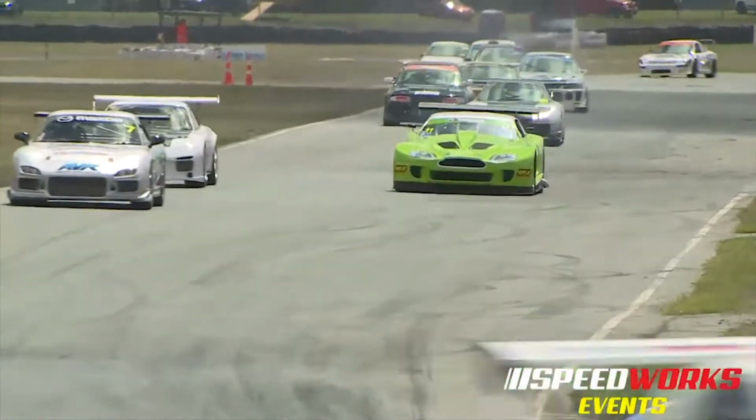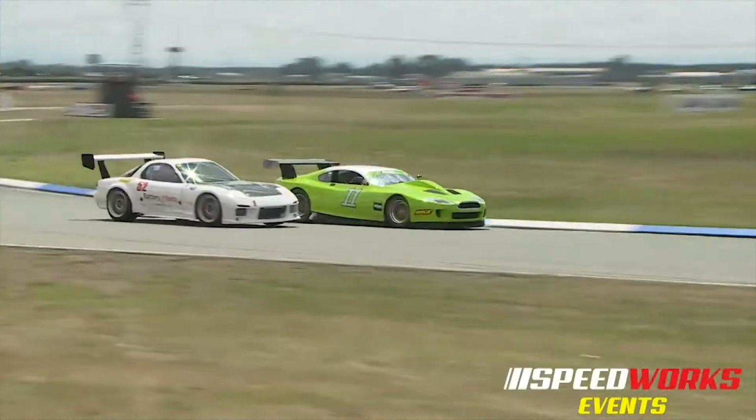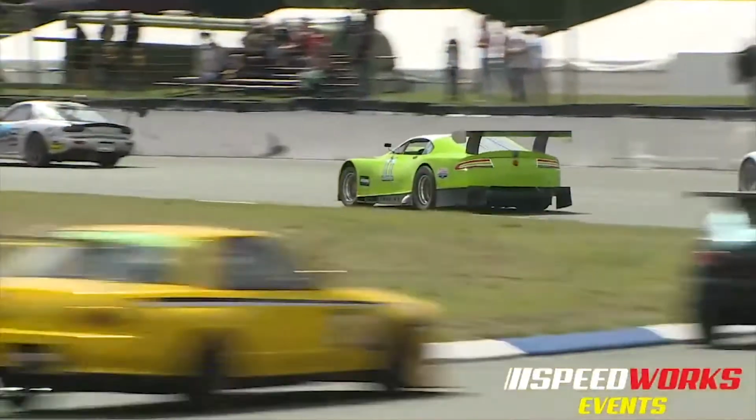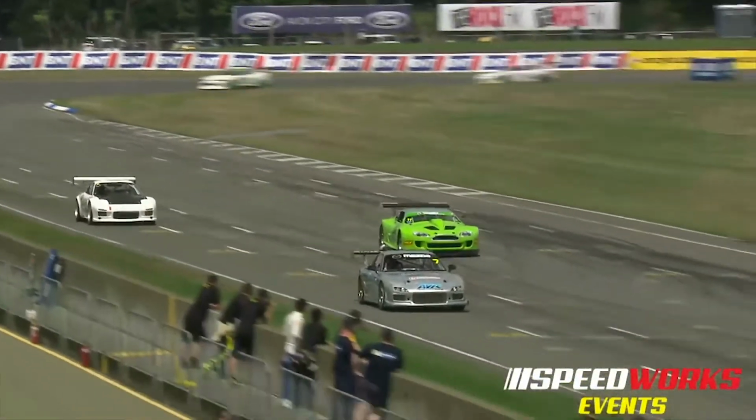So down to the front straight. What's going to be his first time here? Glenn Smith. Straight on to 125.4, so that's OSCA type sort of country. It's definitely OSCA country, yep.